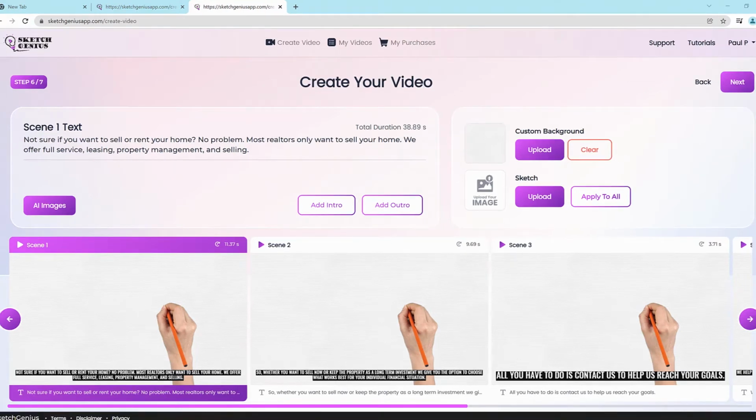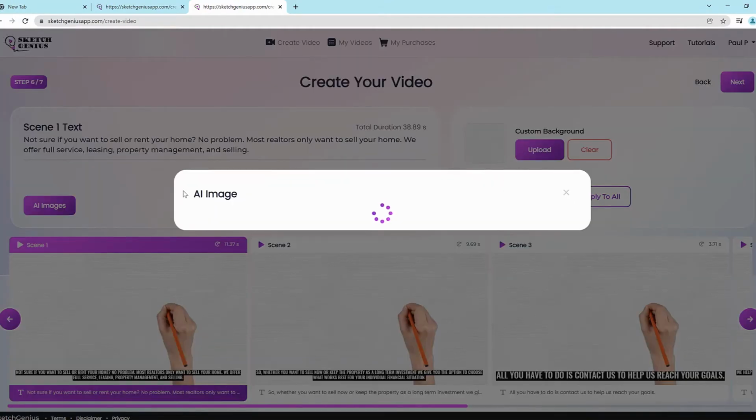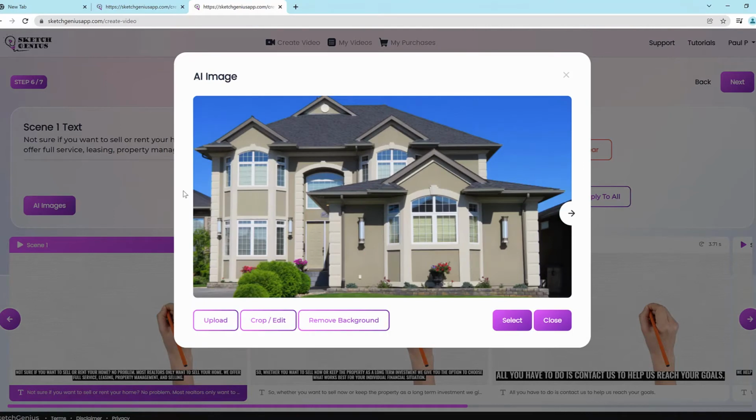One of the coolest features of the application is our AI image grabber technology that you see here. All you have to do is, for any one of these scenes that got auto created, click on AI images and it will take the script and automatically find relevant images. It's extraordinarily powerful. It uses machine learning and text match technology that is absolutely unique and phenomenal. No other video creation app has this.